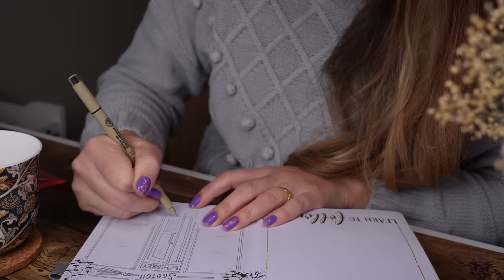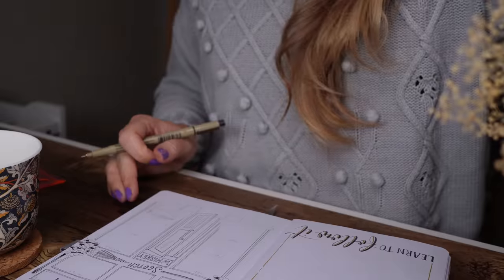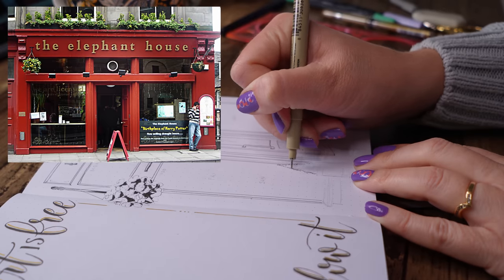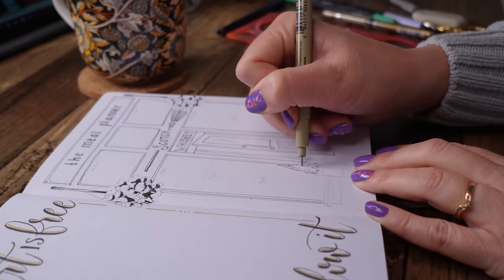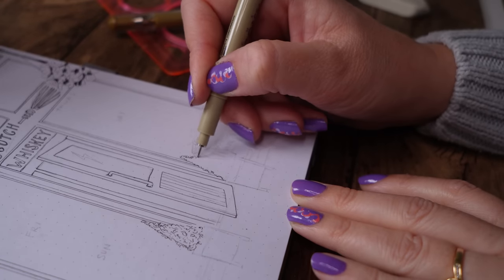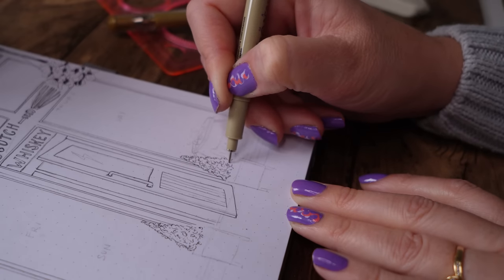The cafe I have decided to draw is called the Elephant House. The reason I drew that one is because apparently this is where J.K. Rowling started writing Harry Potter. But actually, no, investigating further, she didn't start writing it here, but she definitely admits to writing a lot of the first Harry Potter book here.